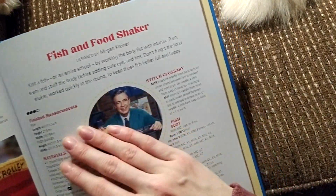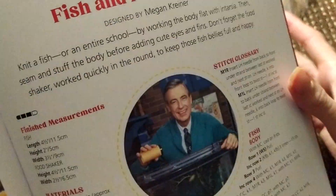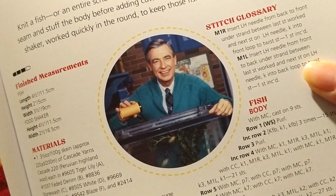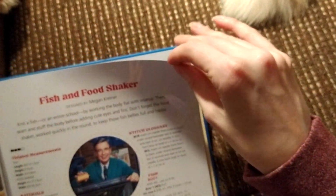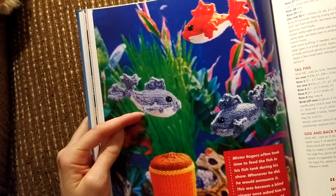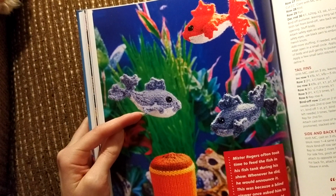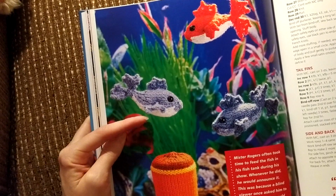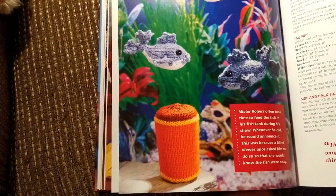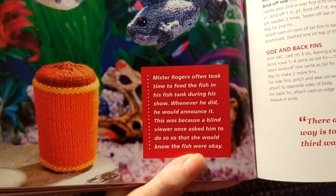This is cute. Fish food and food shaker. So there's Mr. Rogers feeding his fish. And then it looks like they have, I think these are all the same style of fish. Yeah, they're just in different colors. And then you can also knit the food shaker. And I saw this is cute.